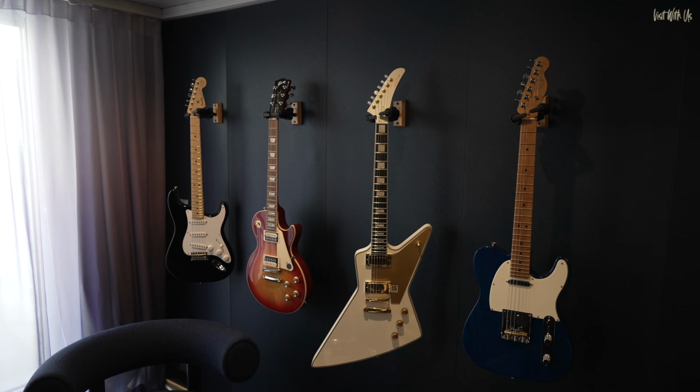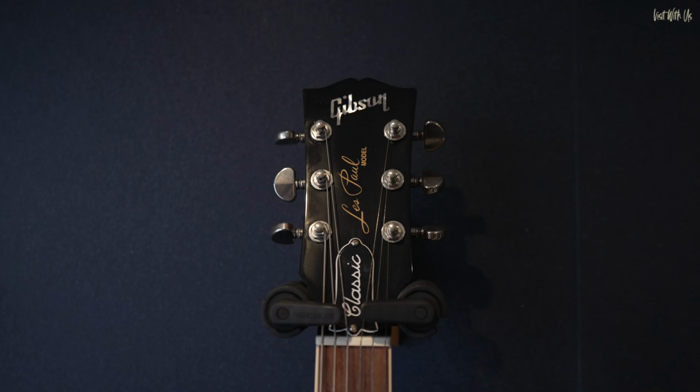And yes, those guitars are real Fenders and Gibsons, not cheap knockoffs.